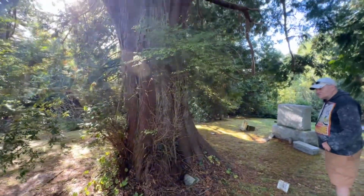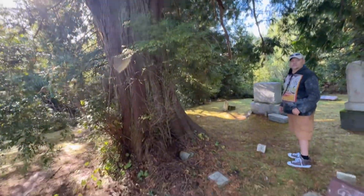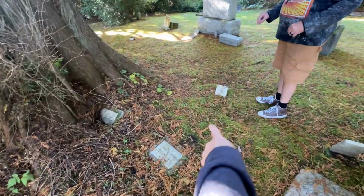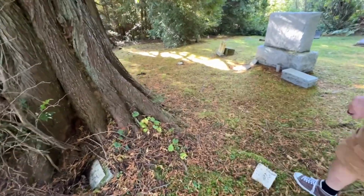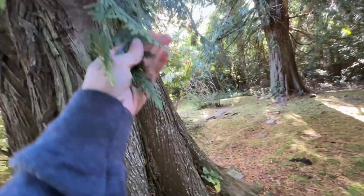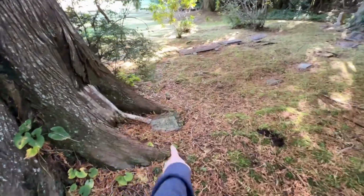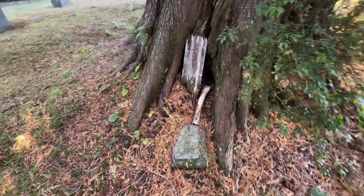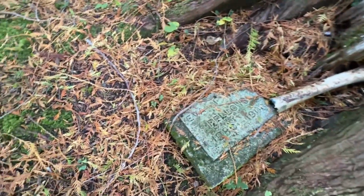Yeah. You can see the tree, the lone fir, that they're under. Was this the lone fir right there? And you can see his little footstone, so small. Was this the lone fir one time? Who knows? No, this is a cedar. Oh, there's another one on this side, along with a deer bone. I hope. No, it's way too large to be anything else.